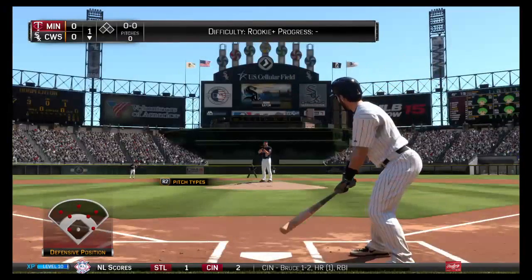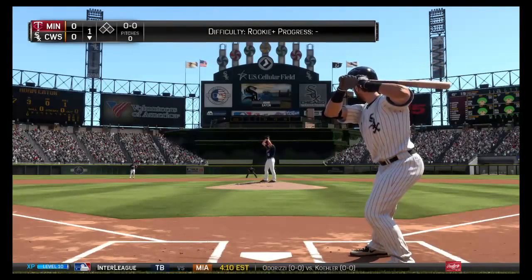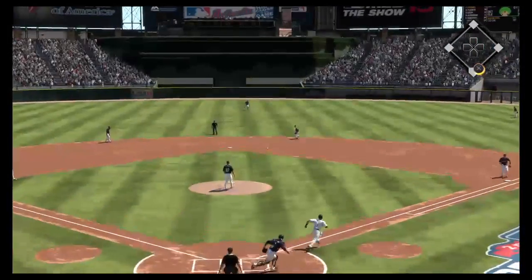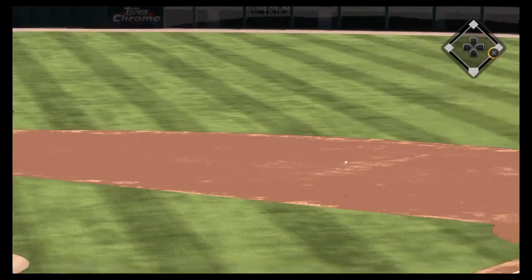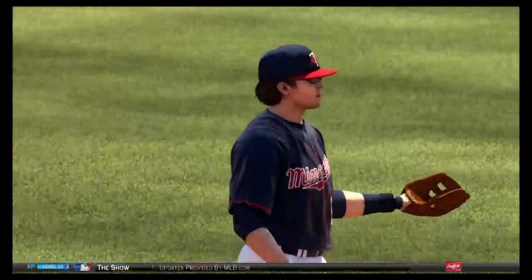On his way to the plate is the center fielder Adam Eaton to get things started here in the home half of the first. Now a ball hit back up the middle. Can he get up and make the play? He can indeed. A great play there for the first out.